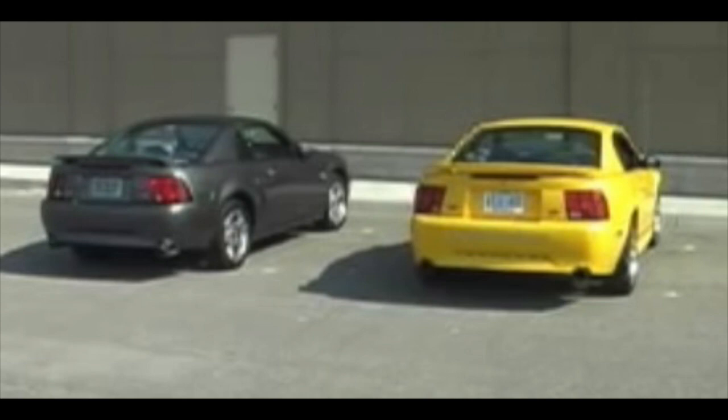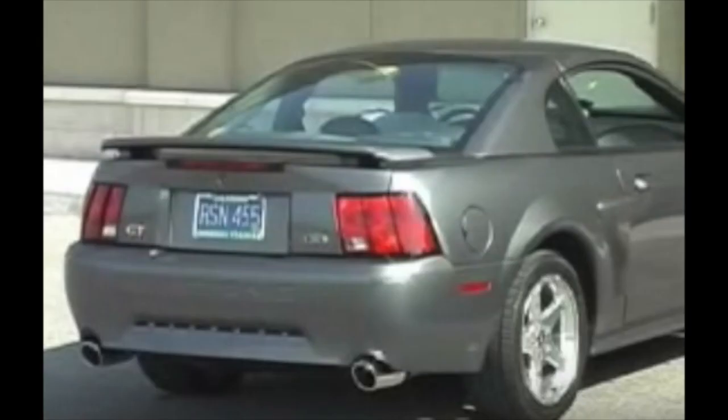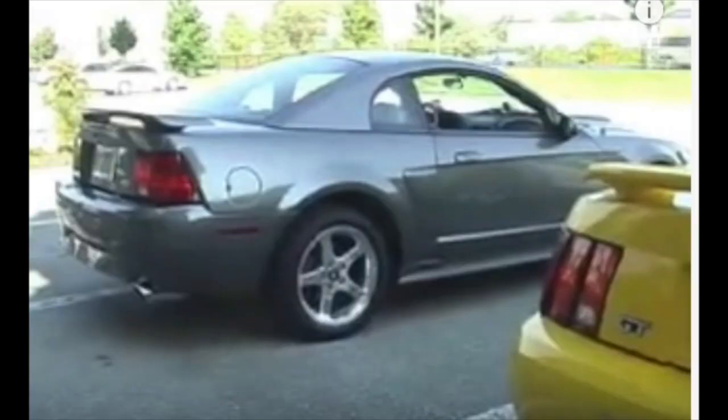The Dark Shadow Gray GT here was also a 40th anniversary '04, and the guy had installed the Borla cat-back on it, so they were comparing the two exhausts. But it just looked like a lot of fun, and these looked like both really nice cars.